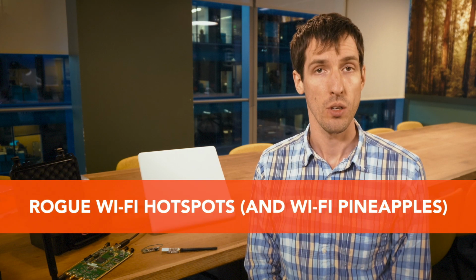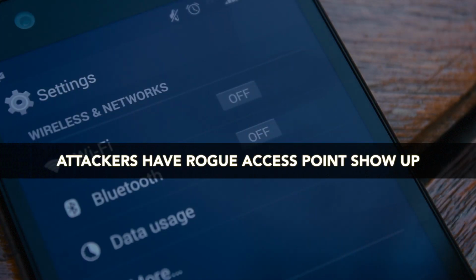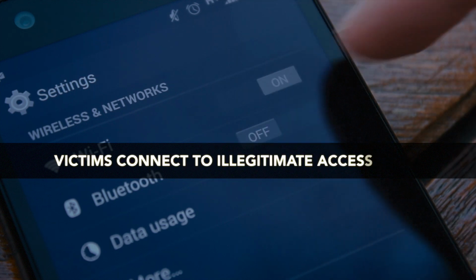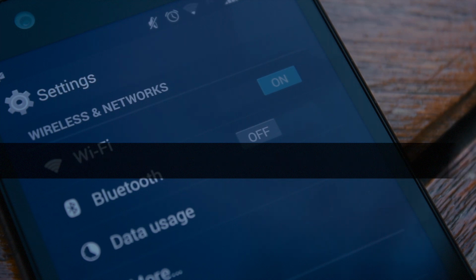I'd like to talk to you about rogue Wi-Fi hotspots. These are rogue access points that use Wi-Fi that impersonate legitimate access points that may be installed in your corporate infrastructure. The goal there is for an attacker to have a rogue access point come up, look like a legitimate one, and then have your victims actually associate with that, thinking that it is a legitimate access point.